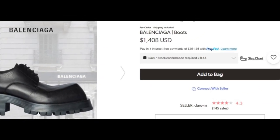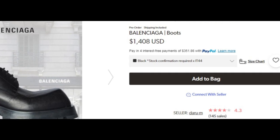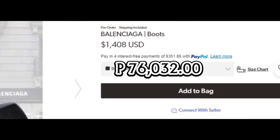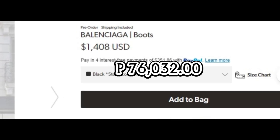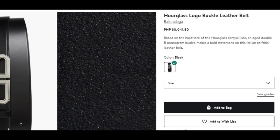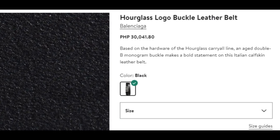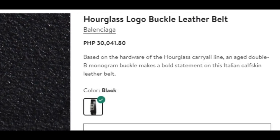Balenciaga Trooper derby shoes cost $1,408, or equivalent to 76,032 pesos. Balenciaga Hourglass logo buckle belt, 30,041 pesos.